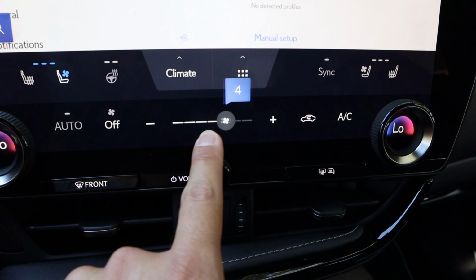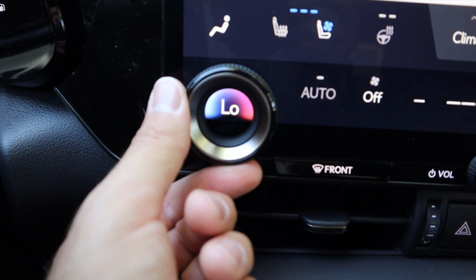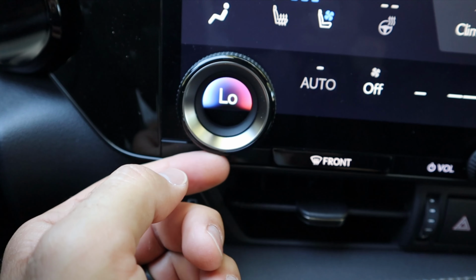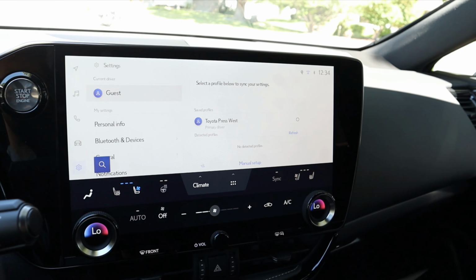I love the fan speed button, how you can just drag it, but then you can also press the buttons if you want. And then I love the temperature gauges. It all looks cool. But there's that section, and then also you guys can see analog controls for like the radio, all that.